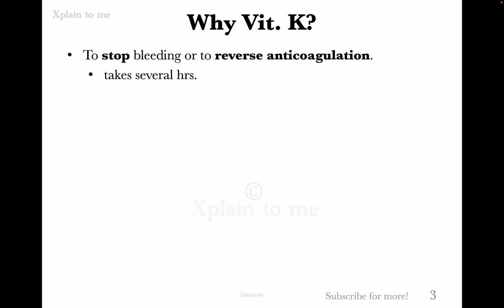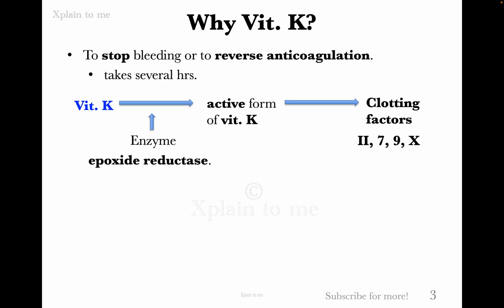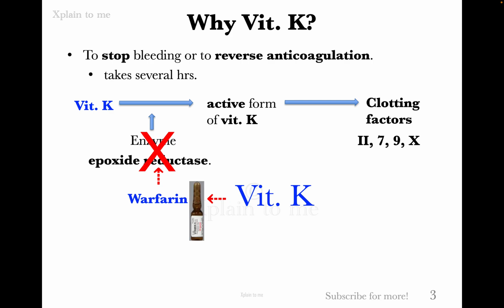Let's look at it. In the liver, vitamin K is essential for synthesizing clotting factors 2, 7, 9 and 10. Hepatocyte enzyme epoxide reductase is essential for vitamin K activation. Warfarin inhibits this enzyme. This lowers the production of these clotting factors. If there is an overdose or if we need to reverse the warfarin effect, we just have to give a high dose of vitamin K in the form of IV.